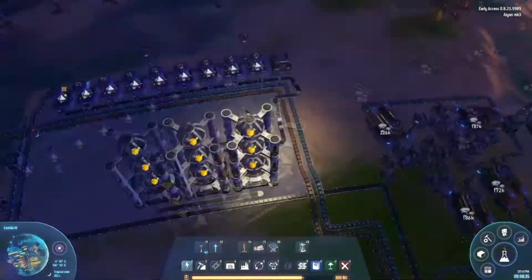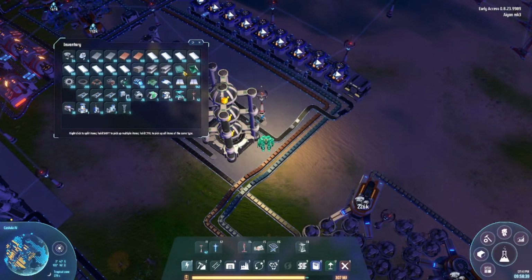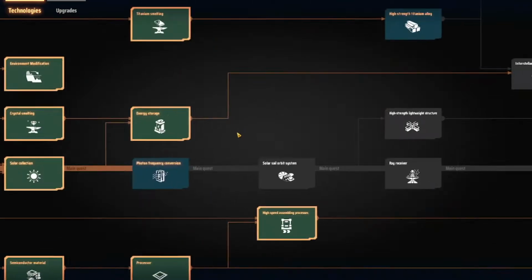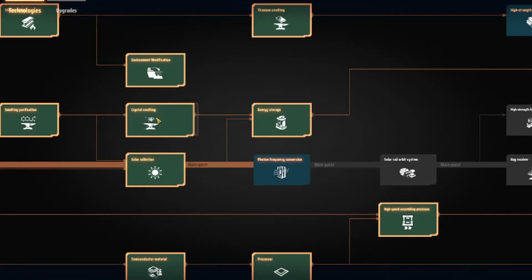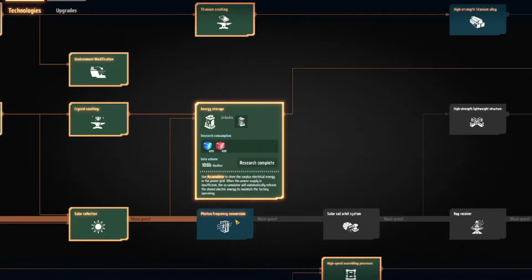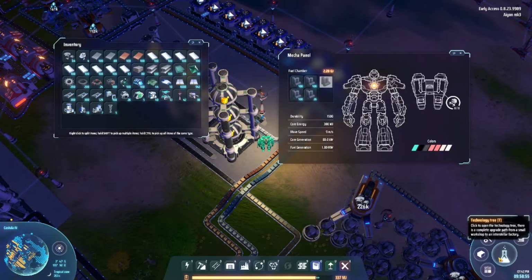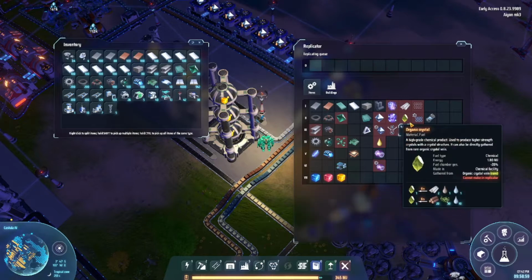Right, next one, the complex one. Next one is we need organic crystals, which we need the research for, I just remembered. I should have been doing that while I was waiting. Where was organic crystals? Where was organic crystals, actually? I've forgotten. Sorry, give me a second. Smelter, where is the thing? Oh, I've already got it. Right.